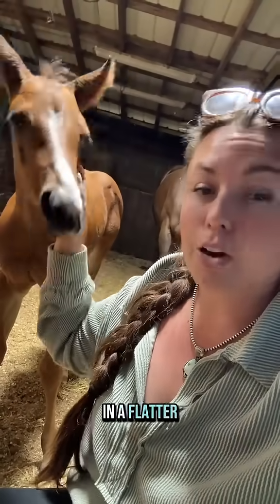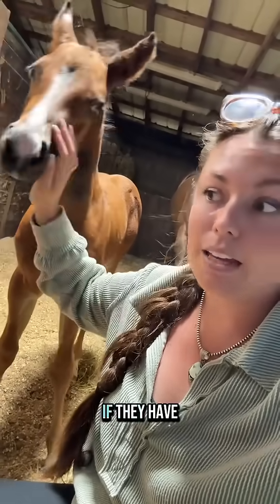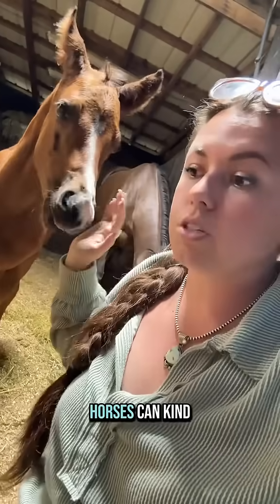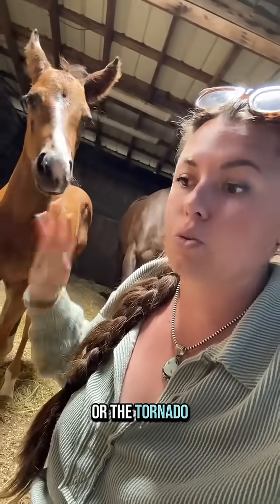If you're in a flatter area, I have heard quite a few people say that they turn their horses outside if they have larger spacious paddocks or acres and acres of land that their horses go out on, because then the horses can kind of move to where they need to be. They can use their instincts and get away from the bad weather or the tornado.